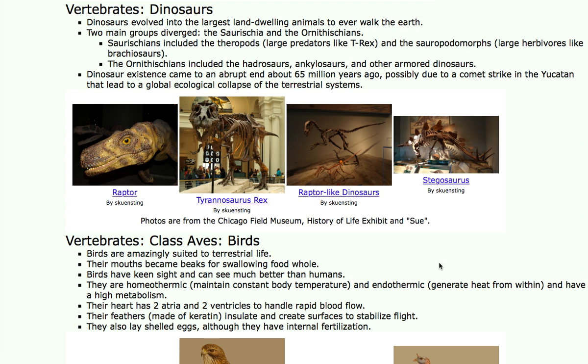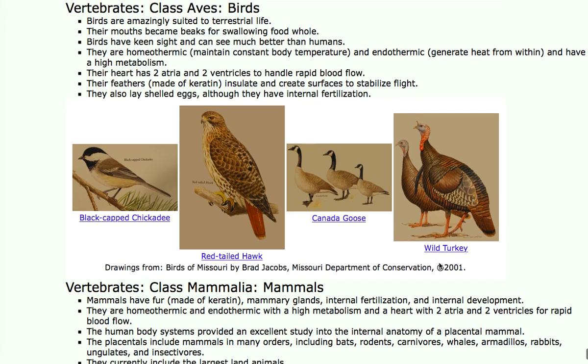The dinosaurs all got wiped out about 65 million years ago, we think, due to a comet striking the Earth, causing a global climate catastrophe. So, unless we have a Jurassic Park, we're not going to have any more dinosaurs on Earth. The last two groups are the birds and the mammals. Birds are amazingly suited to terrestrial life. They, like the reptiles, excrete uric acid, which is an excellent adaptation for tolerating life on land. The mouths of a bird are not for chewing. They became beaks for swallowing food whole.